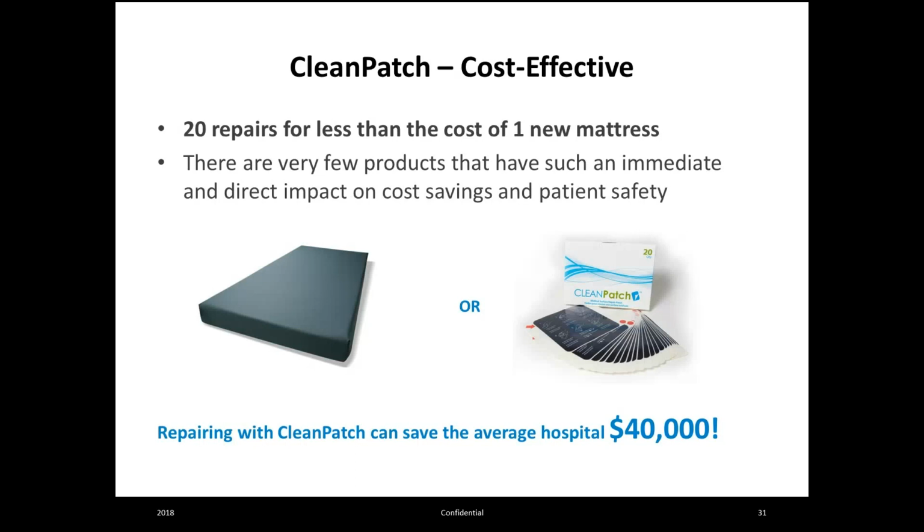So your customer can go and buy 1 new mattress and fix 1 problem, or they can have you come in and apply 20 repairs and fix 20 problems. So we believe there are very few products that have such an immediate and direct impact on cost savings. We have models as well we can share, economic models that you can walk through with your customers. But we find that typically repairing with CleanPatch can save hospitals $40,000 plus with such a simple product like CleanPatch, which is a huge benefit in today's day and age.